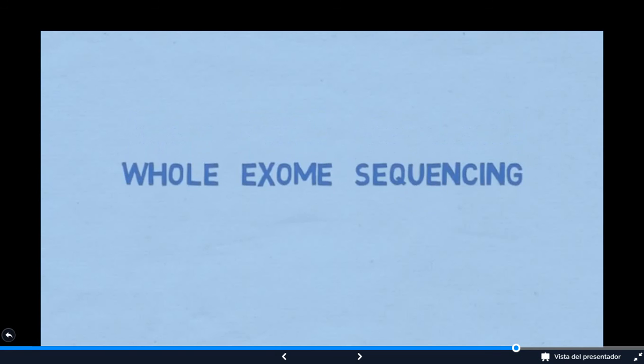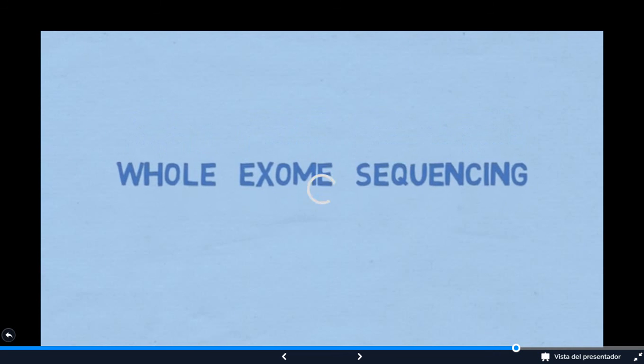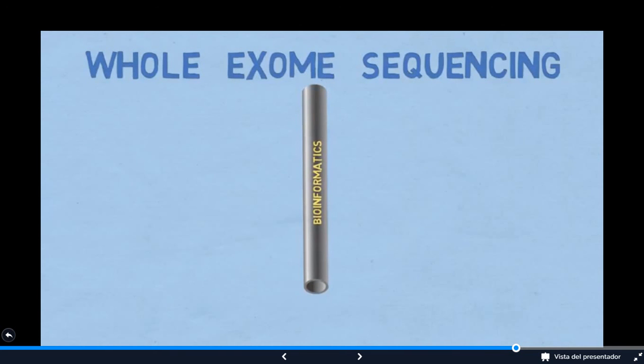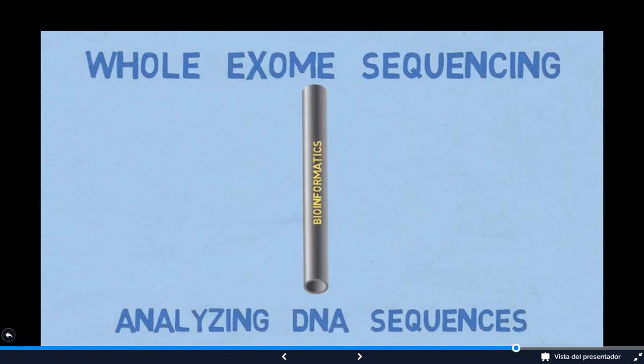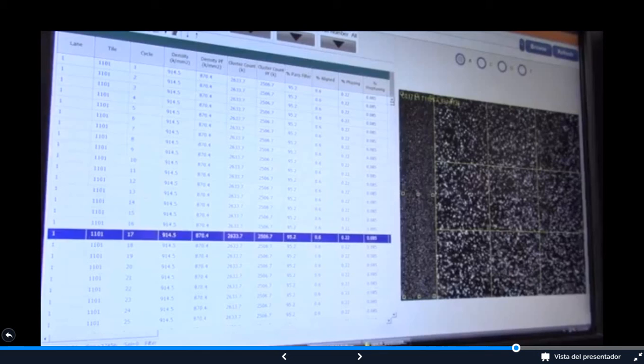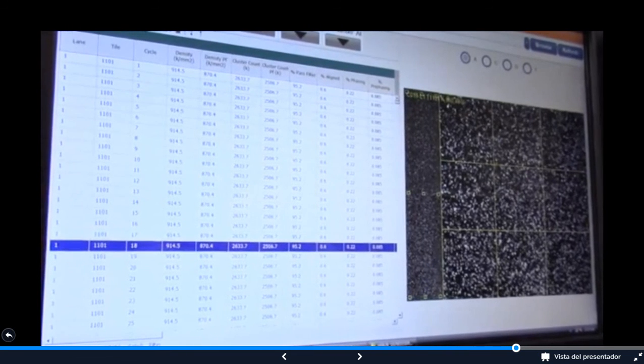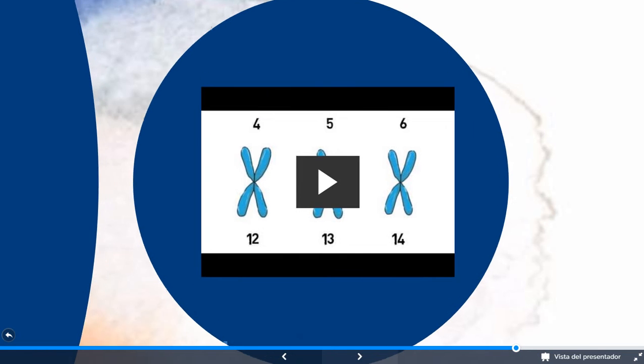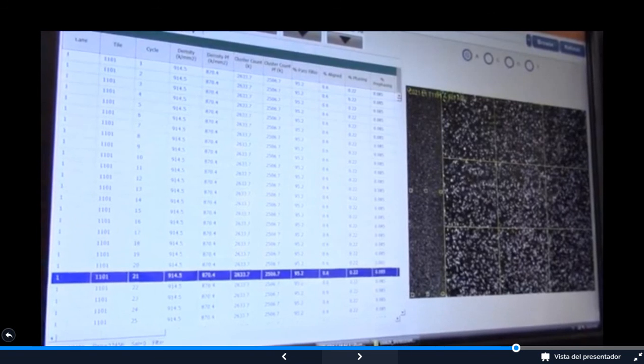Previously, we learned what whole exome sequencing is. The data size is about the size of a 16 gigabyte iPhone.